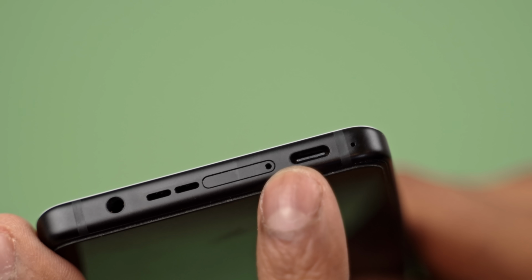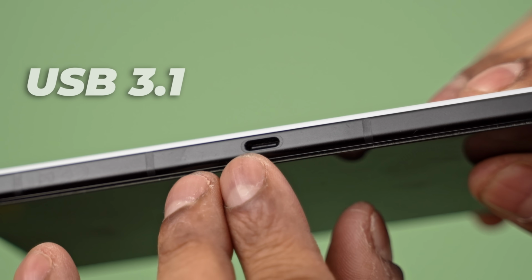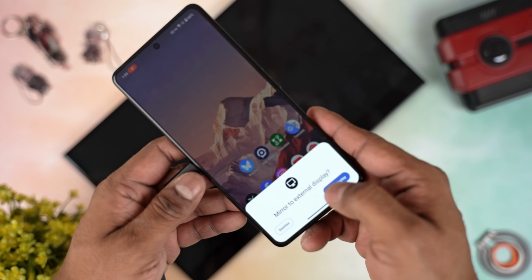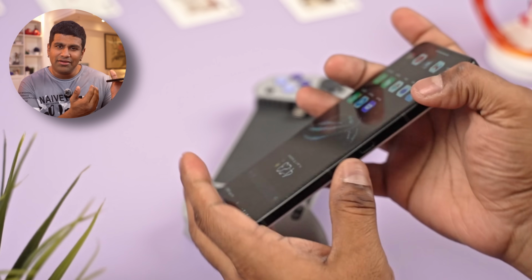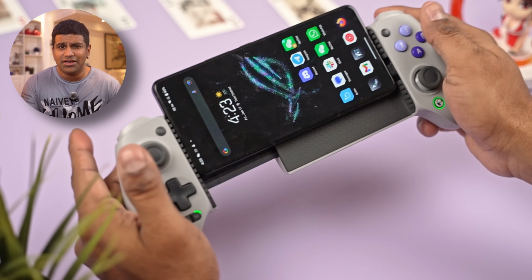And add to it, there are 2 USB Type-C ports, with the one to the side being USB 3.1 and also supporting DisplayPort 1.4 for video out, so that's pretty cool. Now, one minor pet peeve of mine is this Type-C port being aligned to the left. It's just a pain to work with when you plug the phone into a Type-C controller.